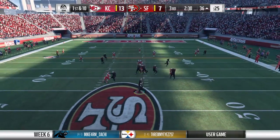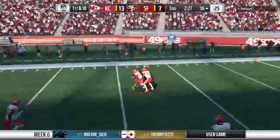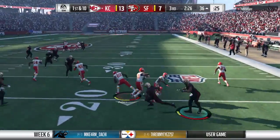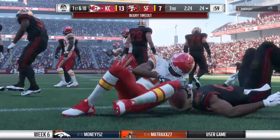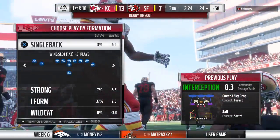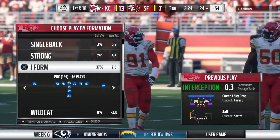On 1st and 10, Cousins. Into double coverage, and it's intercepted. Picked off by the Pro Bowler, Marcus Peters. And he'll return it to the 24-yard line. The Chiefs offense now making their way back onto the field.